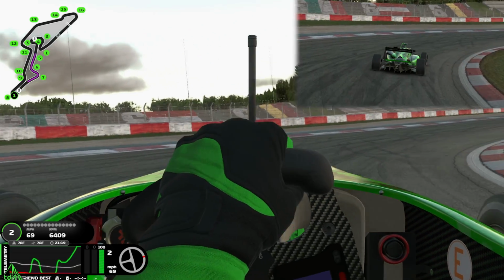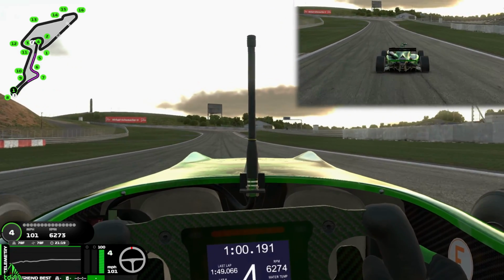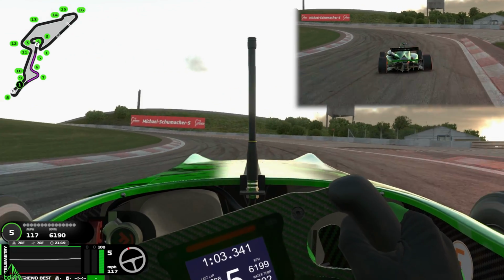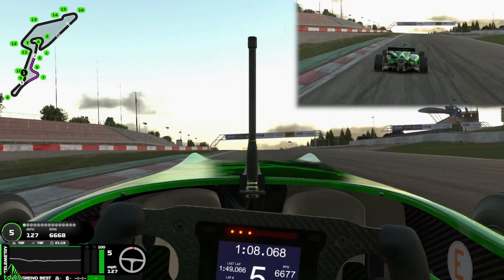It will be harmful, but make sure you get on throttle nice and early. You can ride this curb a little bit, but be careful because you do unsettle the car and it does bottom out. So be mindful of that. Watch this curb on the Schumacher-S as well. Do not ride it. We will bottom out, so try and miss this curb as best you can. It doesn't settle the car on cold tyres, but it's easily flat through there, so we don't need to worry about it.